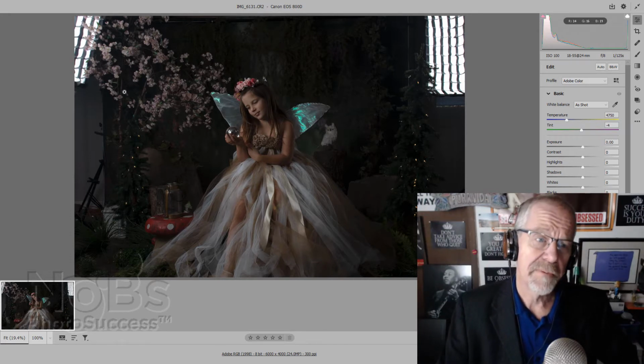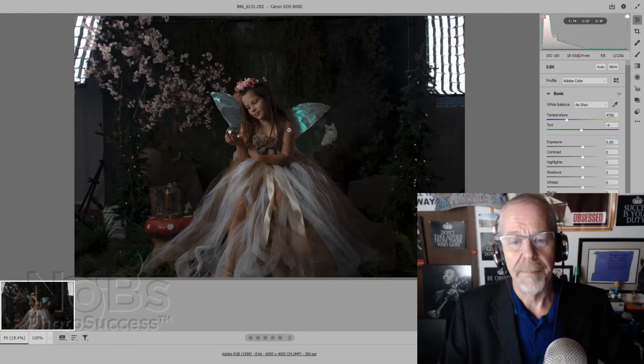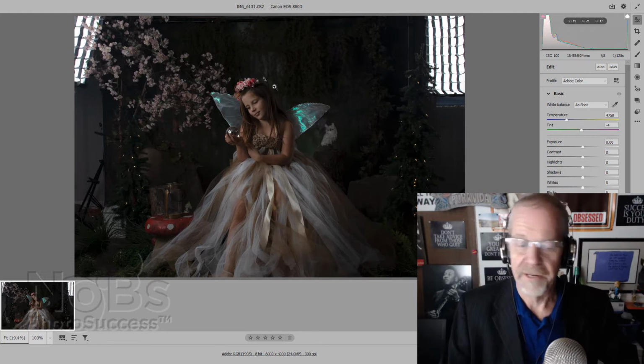So I asked her to remove this tree. I don't like this tree. It might be suitable somewhere else, but it's actually blocking that kicker light. That kicker light's really important. Look at what it's doing on the child's left arm. It's a little bit too weak for my taste, but it's important. Very, very important. 2 kicker lights are so important in fairy photography.